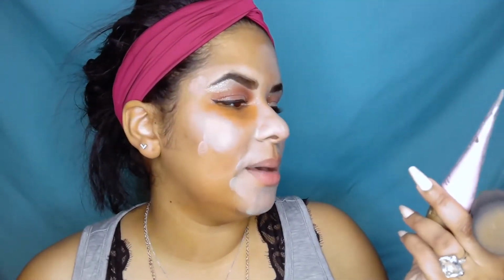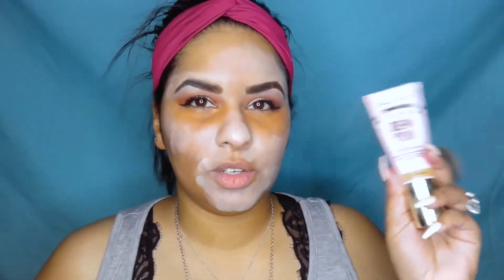I do have the Born This Way foundation. It is one of my favorite foundations of all time. It's obviously more of a dewy finish, so I figured this is like the matte version of it. So I got it in the same shade as I have the Born This Way, which is Warm Sand. I just love the packaging, like this, the inside. If only they could keep eyeshadow pans in, I would love their packaging so much.